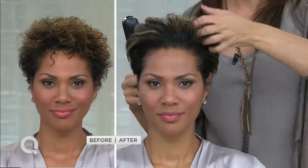Talk me through what you're doing right now. So how do I use it? What do I do? Is there a special technique? Is there something I need to know? Any secrets? Any tips? I've got them all. First, I want to show you the before and the after. First, with Cindy, we showed you fine, straight hair, right?